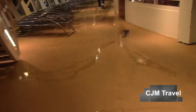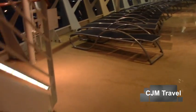That'd be one of the Vision class ships over there. No way, that's not the Enchantment, because the Enchantment's back in Miami now. I just came out here. Got it docking.